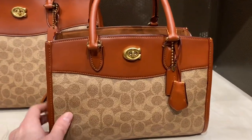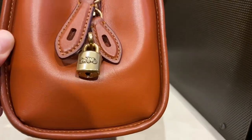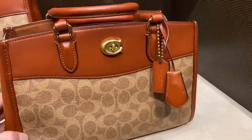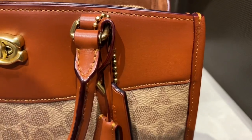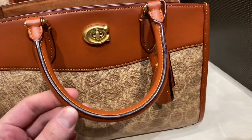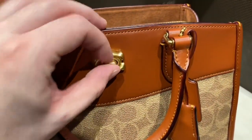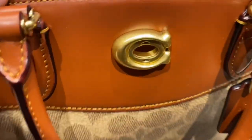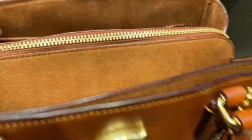And then here we got the Brooke Carry All. The Brooke Carry All 28. Has a beautiful little Coach lock on the side. Beautiful leather as well. Get a nice look at the turn lock on the front, as well as some vinyled handles. Some decent handles. They're not bad by any means. Has some good stitching, and the turn lock is very sturdy, has a nice turn to it. Deep embossing, brass, very nice. Just slides on very easy turn, not too flimsy.